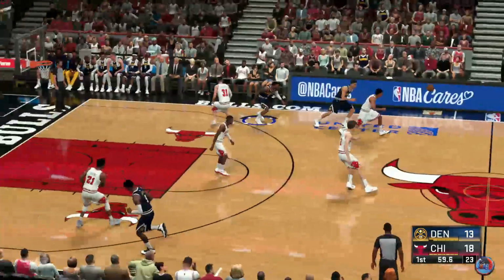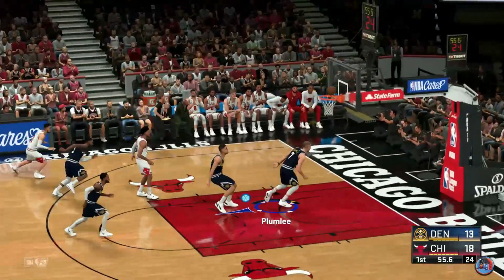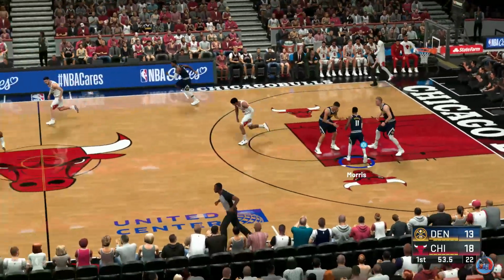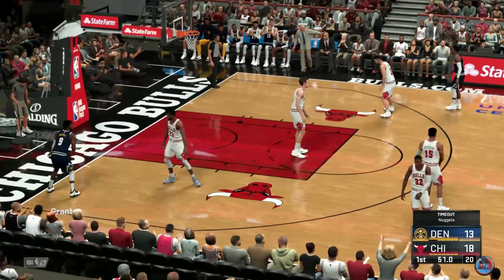The Nuggets trail by 5. Here's Hutchison. And it's off the back rim. No good. Nuggets have gone 6 of 9, shooting it well. Denver calls timeout.